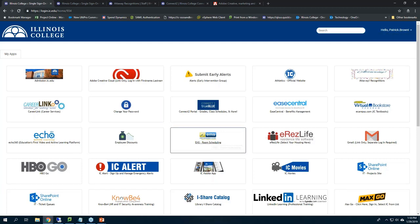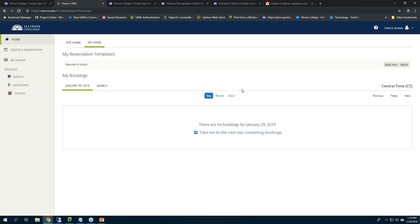EMS, so we use this for room scheduling, booking rooms on campus. Again, this was an Active Directory login before, but it was a separate login. You had to log in again, and it was, again, a matter of confusion. Do I put @ic.edu at the end? Do I not put it? Is it just the first part of it? That sort of thing, so that's been eliminated now. Click the button, go in, find the room you need, reserve it, right?